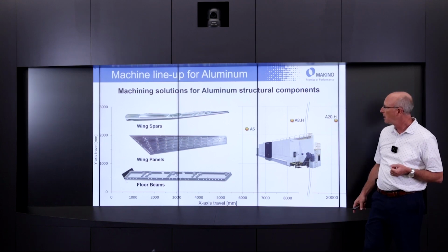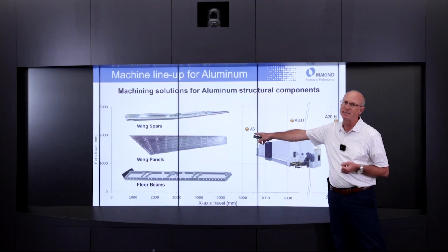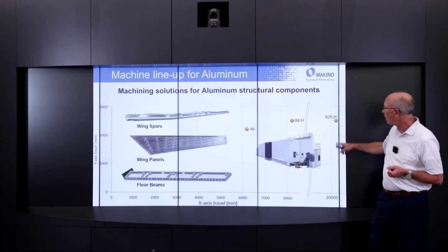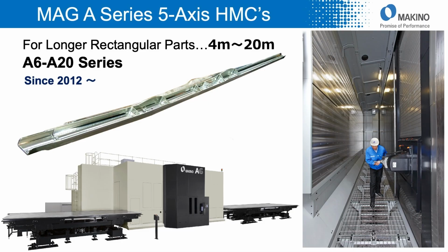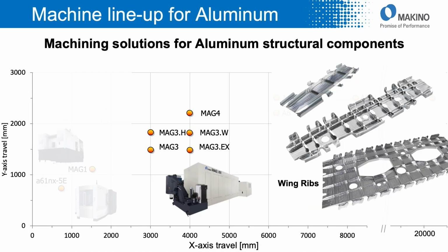call the A series. Starting with the A6, which is a 6-meter X travel, going all the way out to the A20, which has 20 meters of X travel. These are immense machines to address these very long, narrow parts. But really kind of the Goldilocks area of these parts, and where you see the highest volume, is in that center section. And this is where the Mag family of machines comes into play. Starting with the Mag3 machine and going all the way up to the new Mag4.